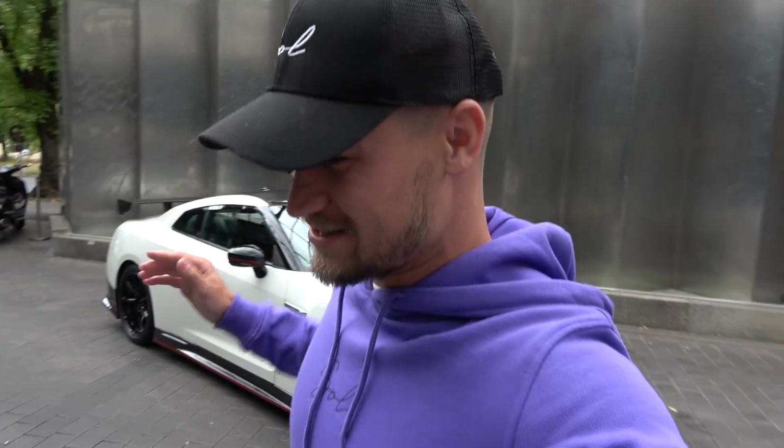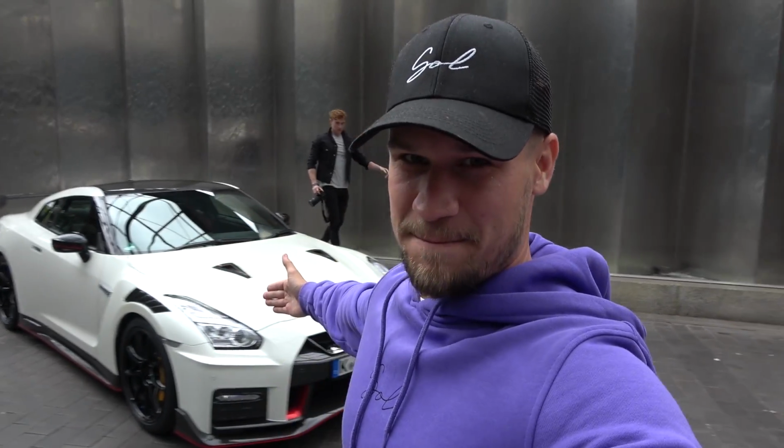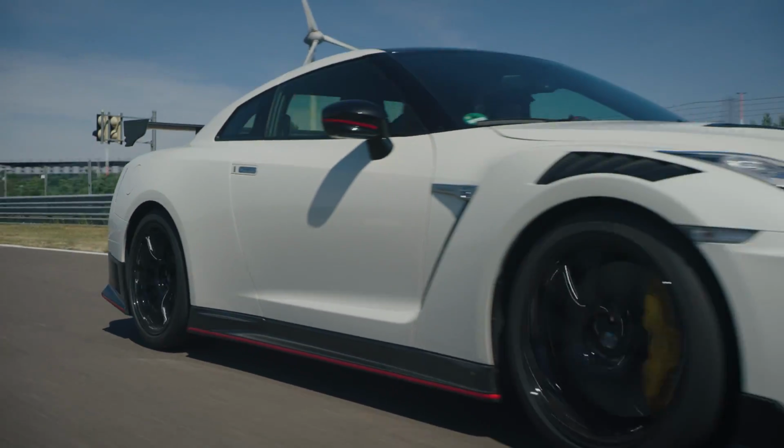Good morning from Berlin. At 10 to 4 this morning, my alarm went off. I took a car to Gatwick Airport with Mr. Calms, who is getting his DSLR out already, because Nissan UK have invited both of us to drive this back to the UK, over 1,000 miles. Welcome to the 2020 Nismo GTR.